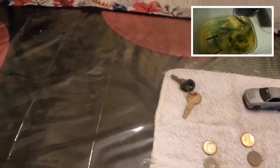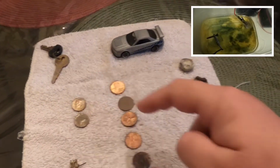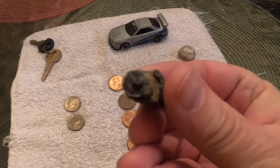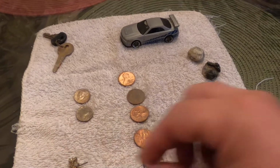Here's our finds for today. Ended up with, oh, where'd my quarter go? I've had a quarter, two dimes, 11 pennies. Some of the pennies are very encrusted. Beach pennies, like they said, I'd throw those in the tumbler. I doubt those ever get cleaned up.